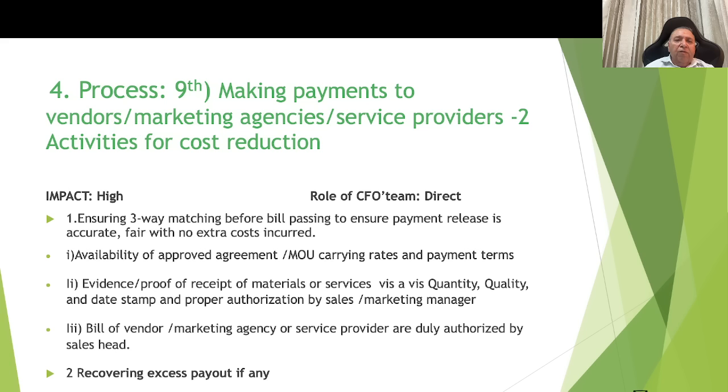And continuing with the ninth process, making payments to the vendors, marketing agencies and service providers. Two activities have been identified. Impact is high and the CFO's role is direct. First, ensure three-way matching before the bill passing of the vendor or marketing agency or service provider, which includes: number one, availability of the approved agreement or MOU carrying rates and payment terms. Number two, evidence and proof of the receipt of the material or services which serves the quantity and quality ordered, and the date stamp and proper authorization by the sales and marketing manager. Number three, bill of the vendor or marketing agency or service provider fully authorized by the sales head.